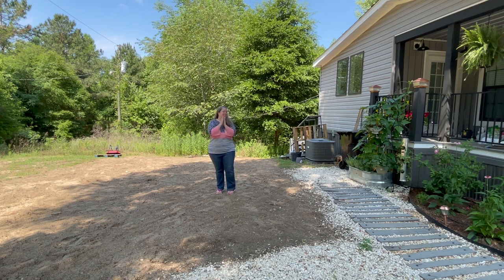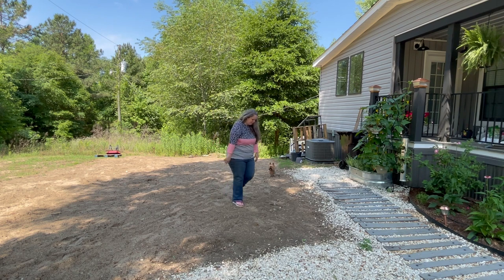I'm excited. Biddy, we're getting a shed. Biddy's very excited. All right, so I'm going to go up on my porch now. Wait, we won't film that part. Come on, Bit.